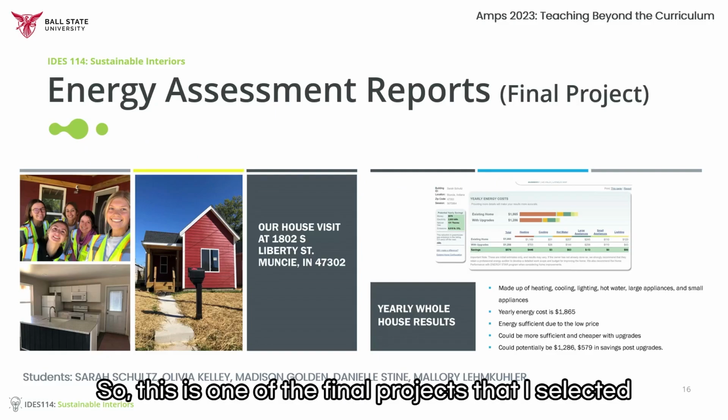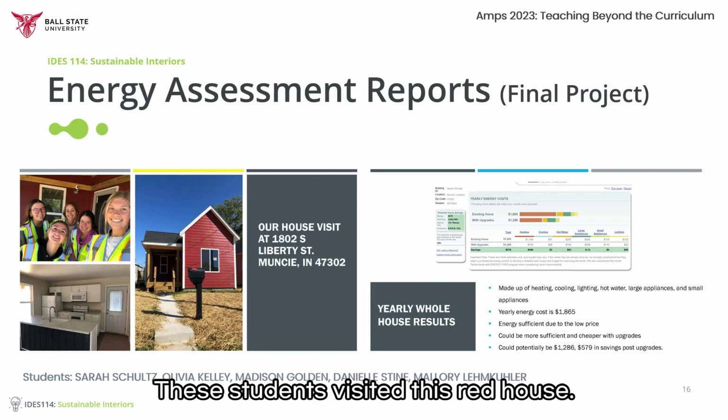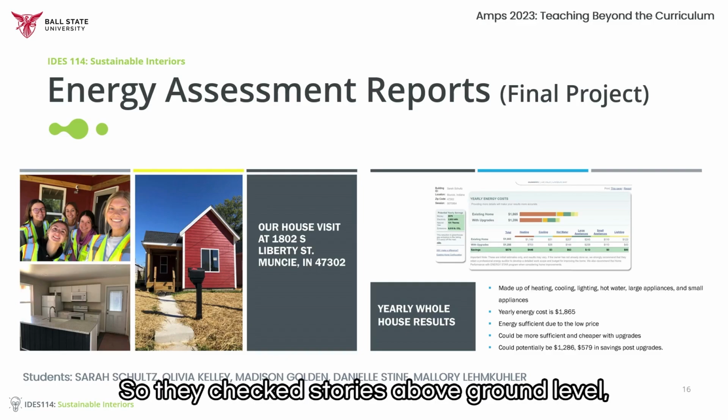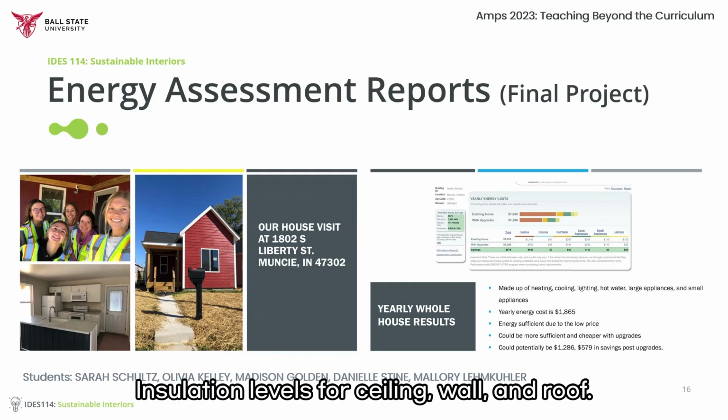So this is one of the final projects that I selected from the last semester. These students visited this red house, and students found leakage gaps or areas using the thermal cameras and measured the size of windows and doors. So they checked stories above ground level, heated or cooled floor area, type of foundation, and insulation levels for ceiling, wall, and roof.